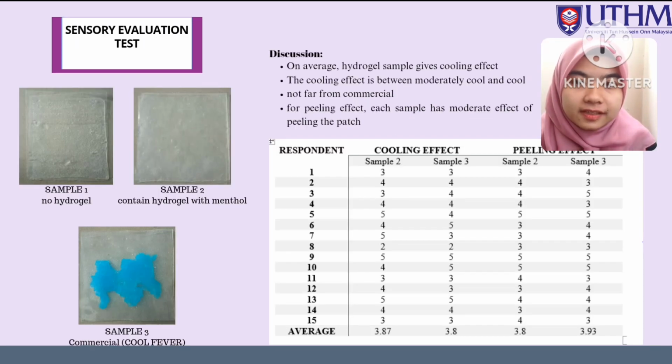Last but not least is the sensory evaluation test. For this test, I did a survey of 50 respondents, students in UTHM Pagoh. There are 3 samples that were evaluated for their characteristics and appearance. Sample 1 has no hydrogel, only the adhesive filler and outer layer. Sample 2 contains hydrogel with menthol, and lastly sample 3 is the commercial one, which I used Fever.